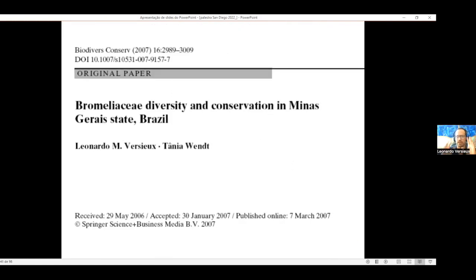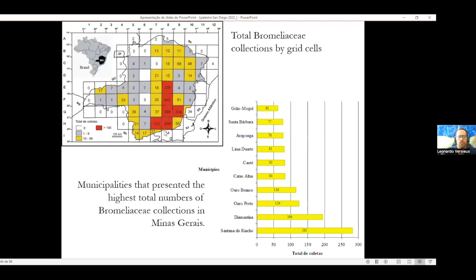So we moved on and started to look at the diversity and conservation, plotting on the map to observe where these species were. So we published another paper with my former master's degree advisor, also a bromeliad specialist, Tânia Wendt. And from that work, first we noticed that there was a different amount of collections along the entire state. Areas where we had Atlantic forest in the south and east portion of the state, and along the Espinhaço Range, reaching the Diamantina Plateau, the middle of the Minas Gerais Espinhaço Range, concentrated most of the collections in the area and other museums. And when we counted for municipalities, we started to observe a pattern.